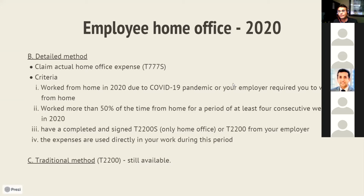The only thing here, which is kind of more administratively burdensome, is asking for a T2200 from your employer. Okay, now let's see the criteria. Work from home in 2020 due to the COVID-19 pandemic, or your employer required you to work from home. So it's not that your employer gave you an option to work from home. Even if your employer said, you can work from home, or you can come to the office, and you chose to work from home, you do fulfill this criteria.